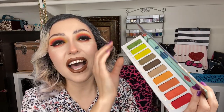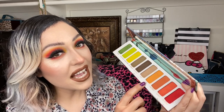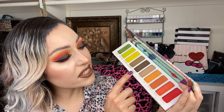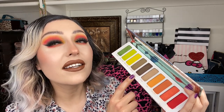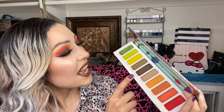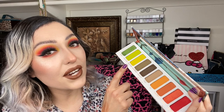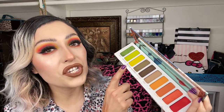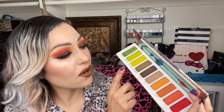And for today's eyes, I use this one as a transition shade, this one on my crease to buff it into that shade, and then I use this one all over my lid. As you can see, it's so pretty. I really love it. And then this one in my inner corner, I think it adds that little pop to it. It's not a sheen, it's a matte, but I feel like it added that brightness in that corner.